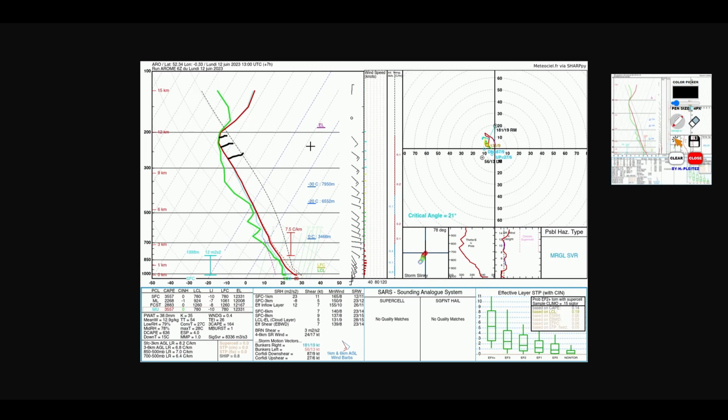Because if you imagine the air is warmer than the surrounding air, then it's less dense, it rises. That rising motion helps us form storms, and it's kind of instability. And so as you can see here, we've got a very large difference between the temperature of the parcel there and the temperature of the actual environment. And so that means the profile is very, very unstable.